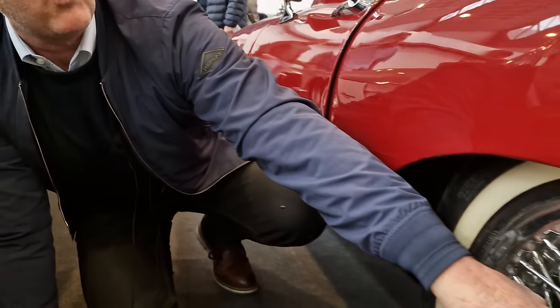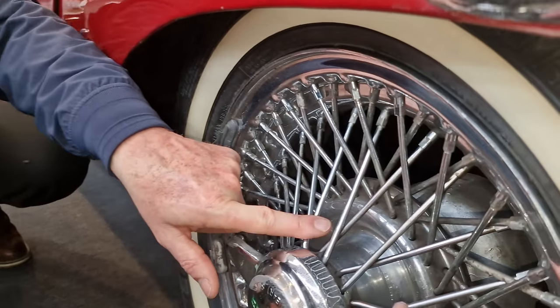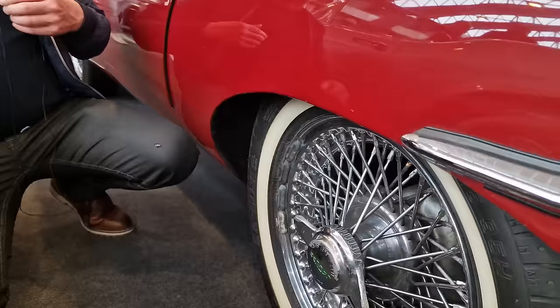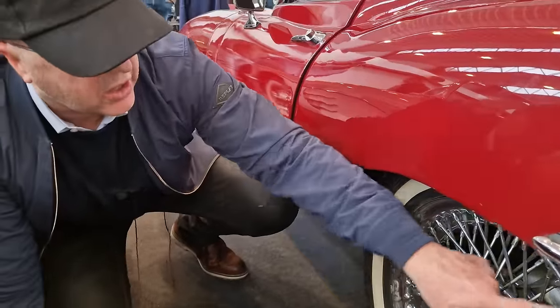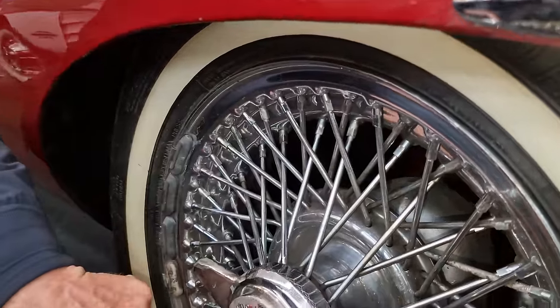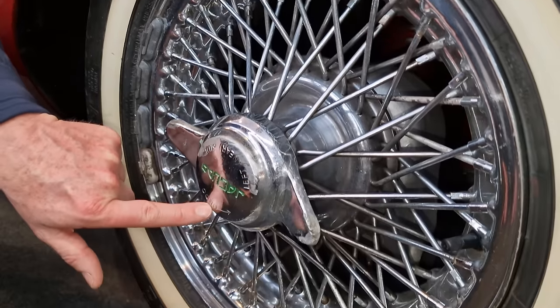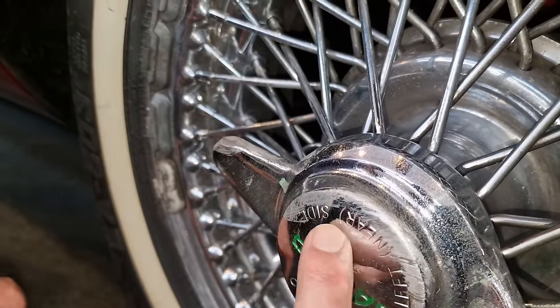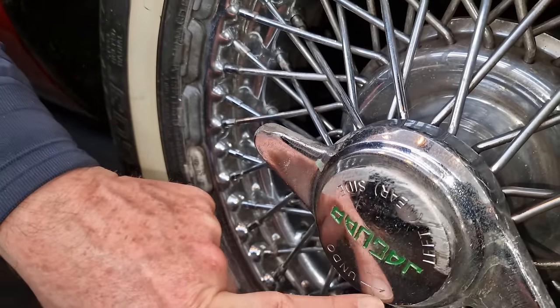They have the original wheels. The knockoff, so you can see the deep depth to the curl in the wire wheel. And they are in really good condition. The chrome on the wheels has some repairs here. But these are the original center nuts. You can tell because of the fine stamping here, and that arrow is fine and long.